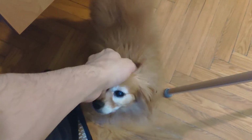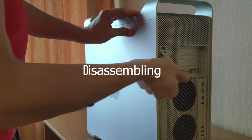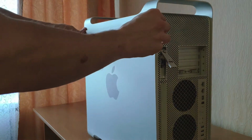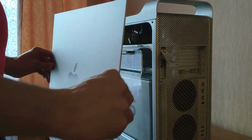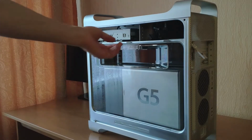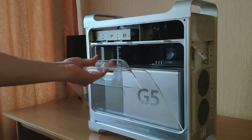So, let's try to completely disassemble this computer. First things first, we need to open the side door. A special transparent window covers all the components inside of this computer.